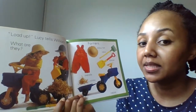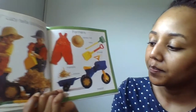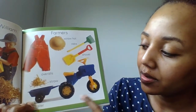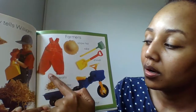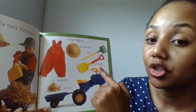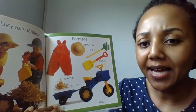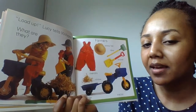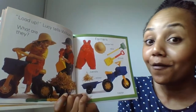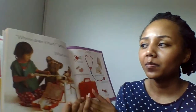Load up, Lucy tells William. What are they? We have a trailer, a tractor, straw, overalls, shovel, rake, and a straw hat. What are they? Farmers!